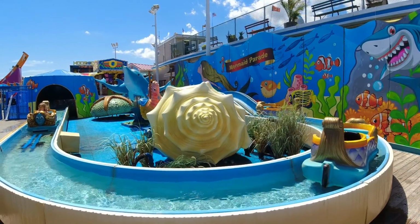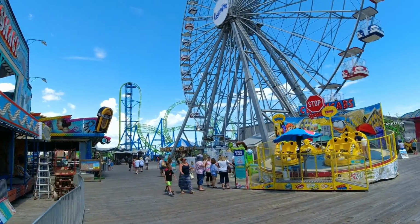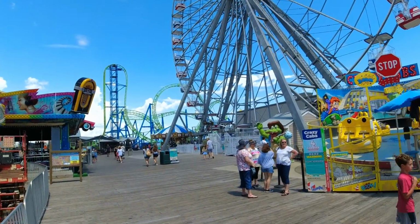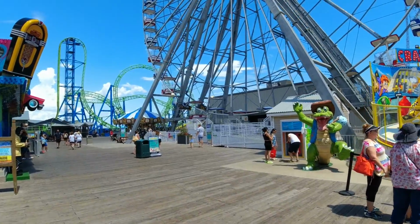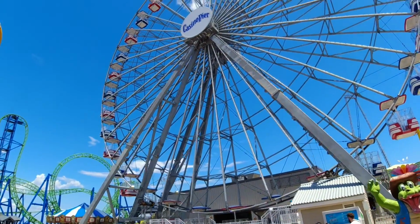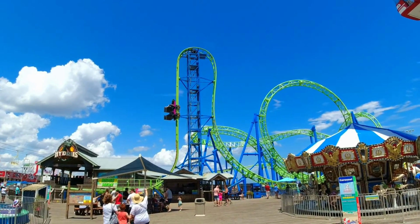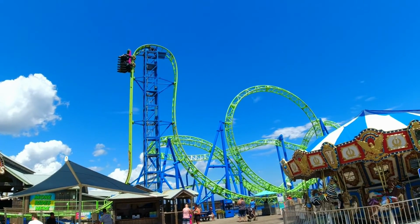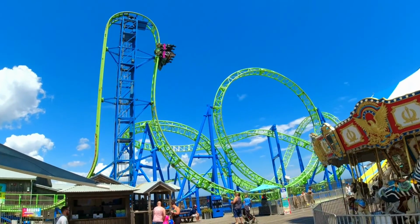Oh, aren't these cool little mini log flumes? Look at all these rides they got in Seaside Heights. I am just loving this boardwalk. Yes, they got a roller coaster. Look at this crazy thing. Straight up and straight down.